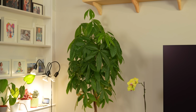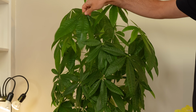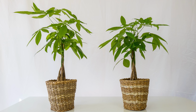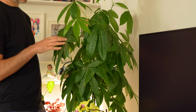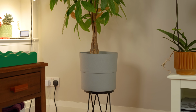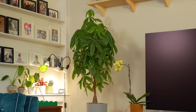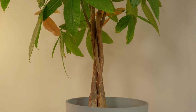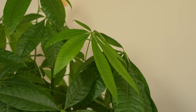This guy is my money tree, and while I can't say he's made me rich, he has brought a certain calm to the corner of my living room where he lives. I bought him when he was just a wee lad, and now look at him. Taller, fuller, and honestly due a better pot. He's still in the plastic one because it's the only one that fits, which is a bit of a disgrace considering how good he's been to me. There's something about the braided trunk and the opened hand-like leaves that gives him a peaceful presence.